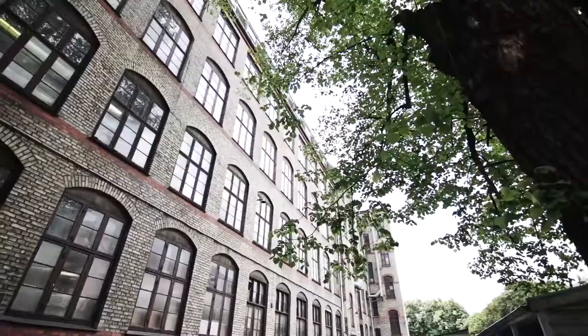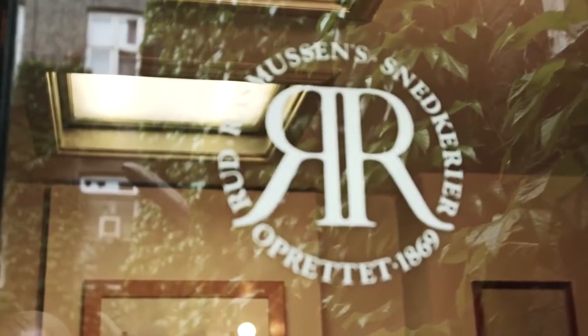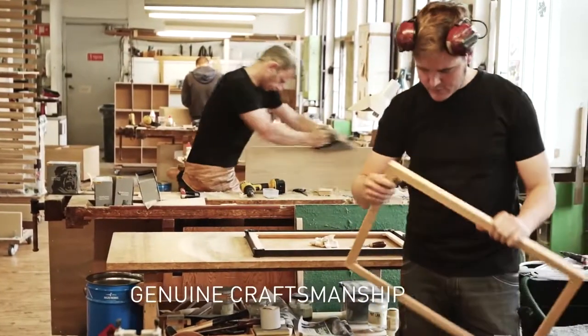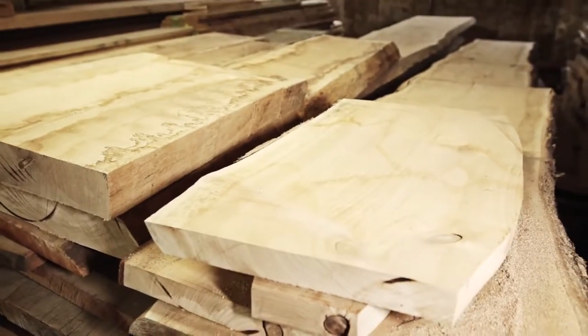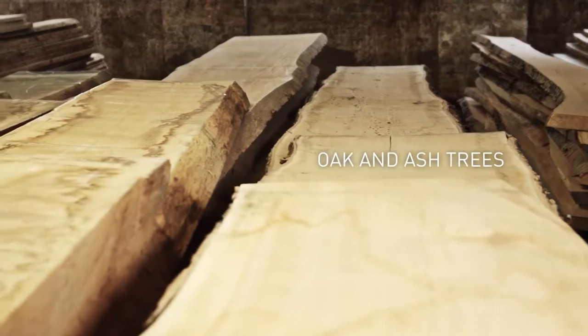Quiet backyard in central Copenhagen. An old four-story building with a rich heritage of its own, where genuine craftsmanship and rational series production go hand in hand. Timber dries in the basement, oak and ash trees felled in Danish forests.